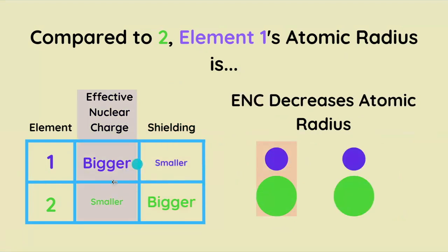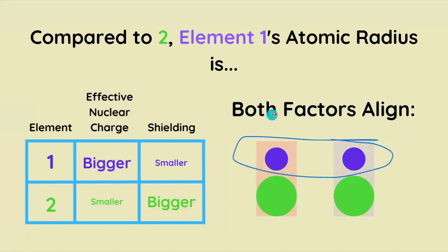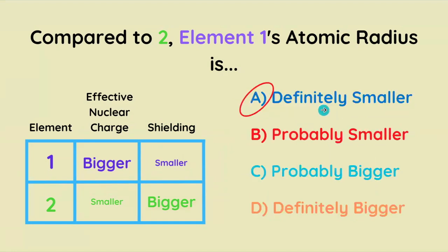E and C is larger for 1 than it is for 2. And since E and C decreases atomic radius, that's also evidence that 1 is smaller than 2. So both pieces of evidence tell us that element 1 should have a smaller atomic radius than element 2. So we can definitively say that element 1 is smaller than element 2.